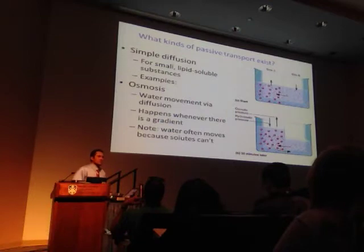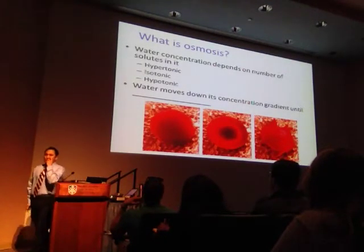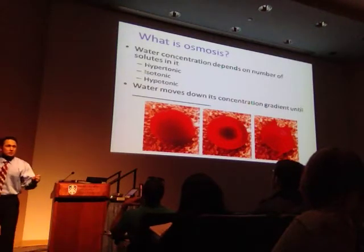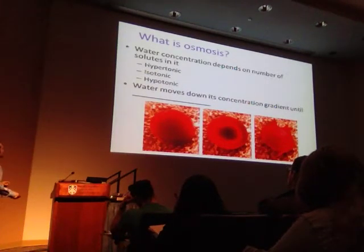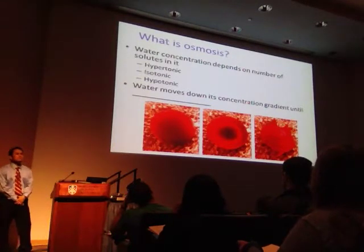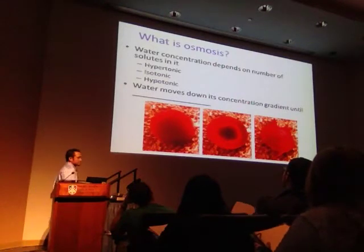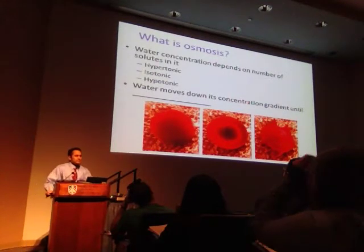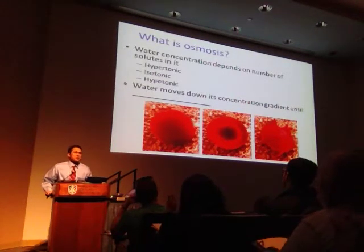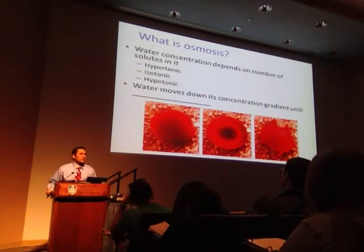How is this relevant to this class? Like, yeah, I remember that bit. Well, let's look at a very important cell in a solution. Okay? Anybody know what these pictures are of? Red blood cell. Okay? The one in the middle is what it's supposed to look like. That's in an isotonic solution. Iso meaning same.